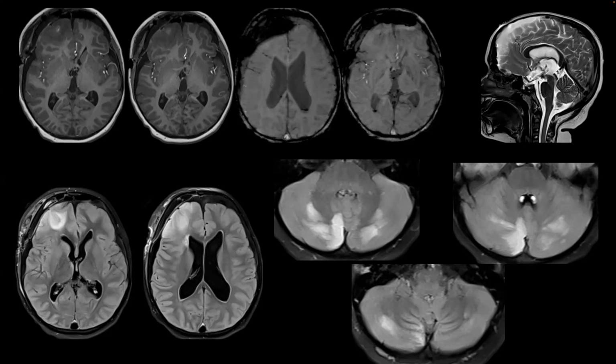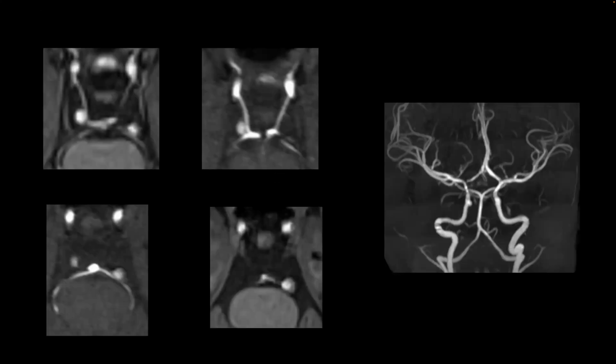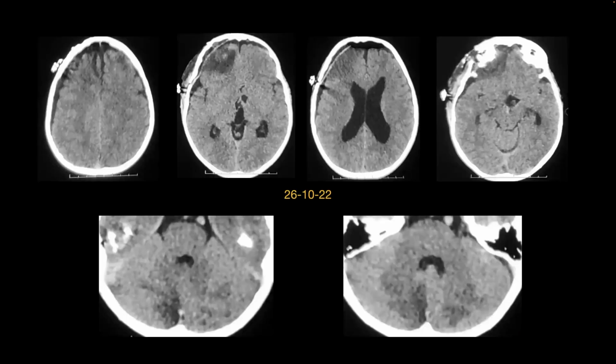Yes, so when the MRI was done, the fever spike had already subsided, but when the CT scan was done, there were spikes of fever present, sir. Okay. And were there any seizures? No seizures, sir. Okay. But the changes are evident on the CT also. That was 3 days prior to the MR.